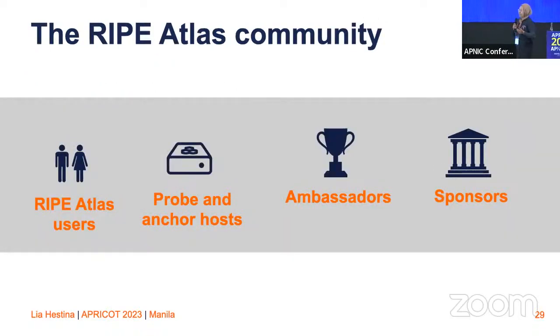How can you get these credits? There are 4 ways to get credits. One of them is by being a RIPE Atlas user. When you create an account, you will start with around 500,000 credits to get you started. And then if you host the probe and anchors, you will also get credits.